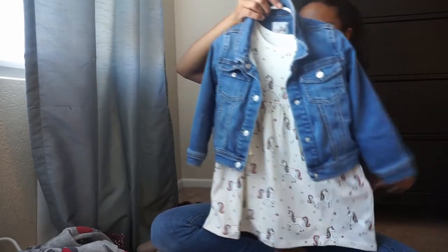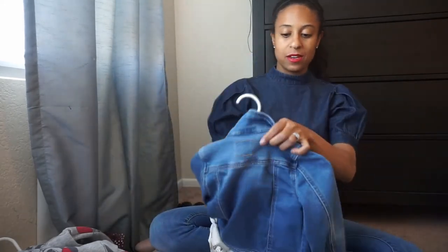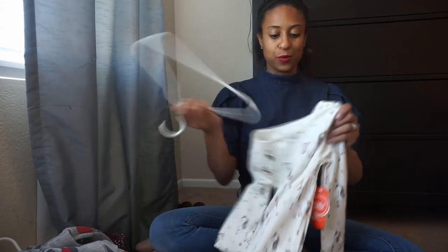And we live in Cali. The climate's not super cold. It does get cold in the mornings. But I thought that would be a really cute outfit with one of her little headbands. So, $4.98, great deal. Love this little dress.